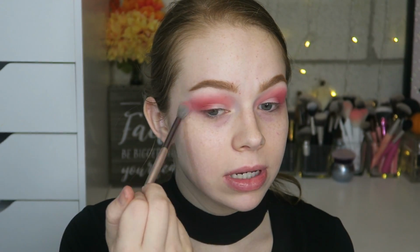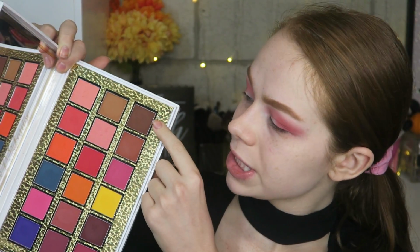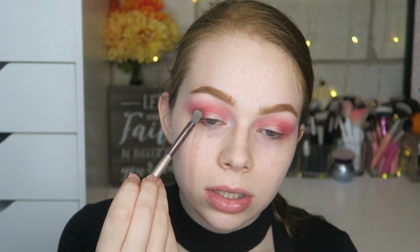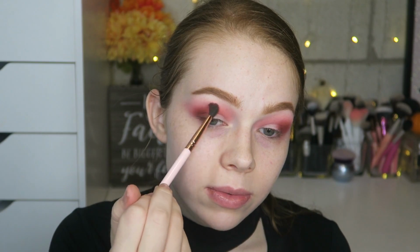Alright, so I ended up blowing that shade out a little bit more than I meant to, but I'm just going to take the previous brush and go in circular motions and blend. Now I'm going to take the darkest brown shade here called Love Struck and blend that in just a little bit. And then again, going in with the previous brush and blending a little bit.